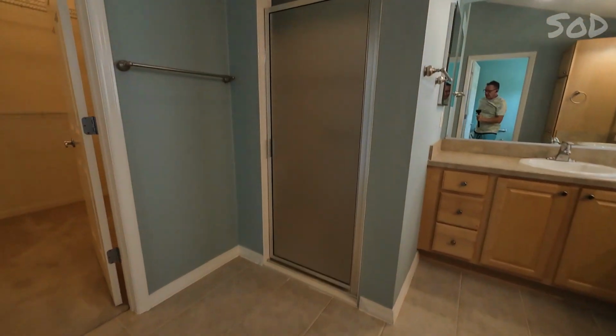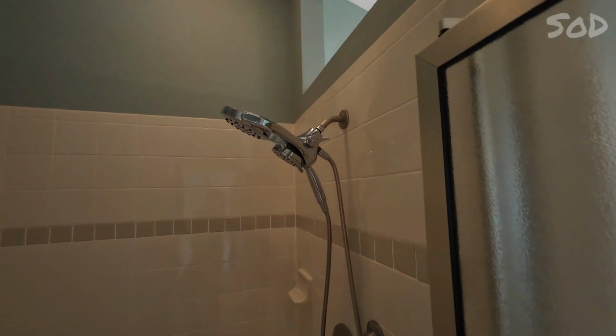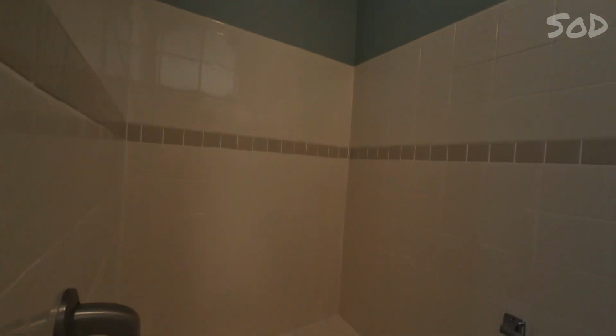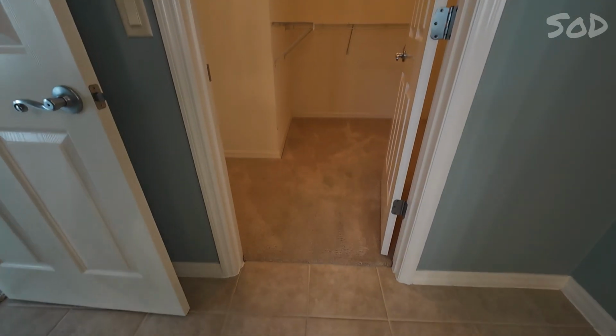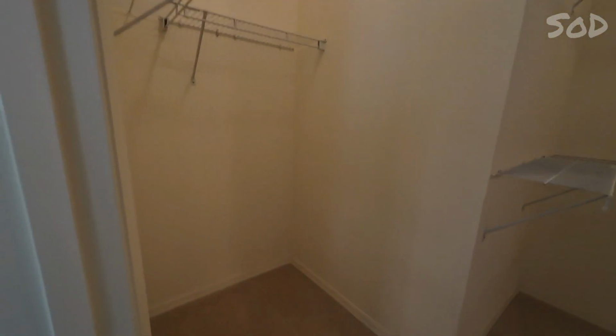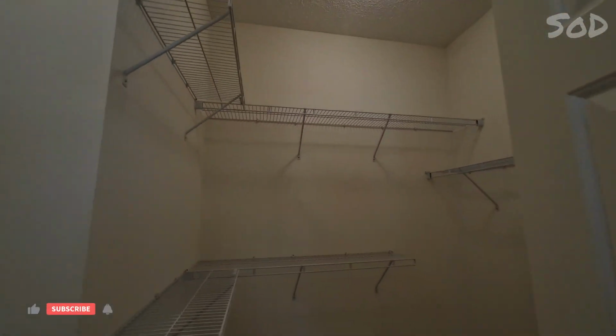Let's take a look at the shower area here as well, friends. There is a walk-in shower. It has tile floor, tile surround, very high ceilings. It does have a seat in that shower as well. Your primary bathroom has a walk-in closet. That is a large walk-in closet there, friends.